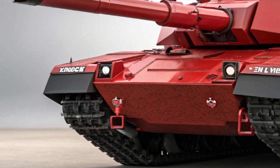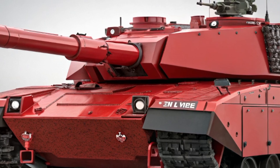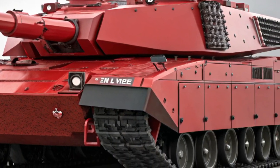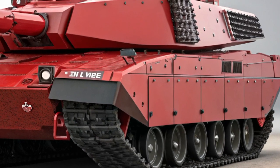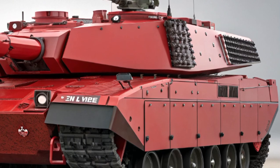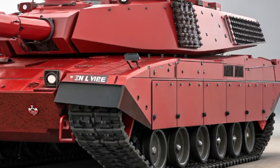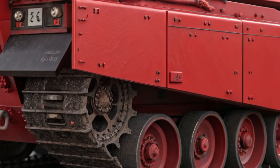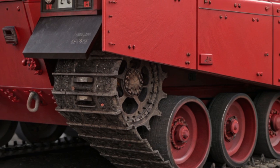Introduced in its early form around 2014, the Leopard 2A7 has been continuously updated to meet new battlefield challenges, and the 2025 edition is a culmination of technological advancements in mobility, survivability, and lethality. Let's start with mobility, which is crucial for any armored vehicle in modern warfare. The Leopard 2A7 weighs around 67 tons, heavier than most tanks in service, but that doesn't slow it down.